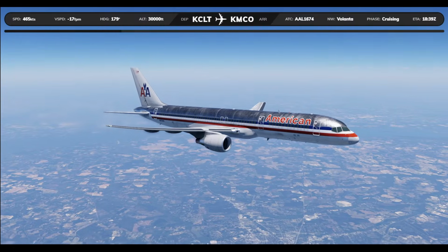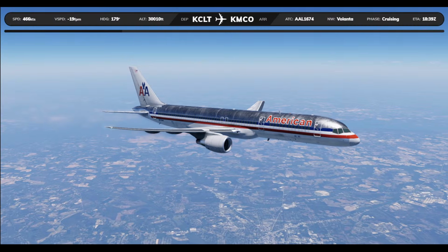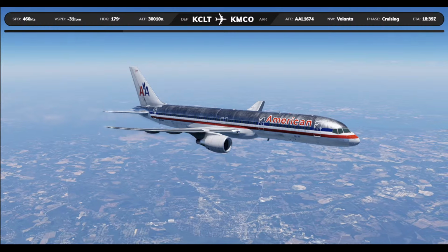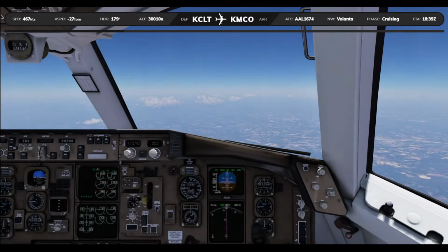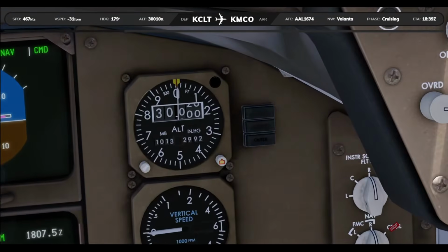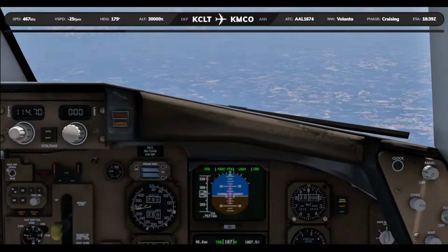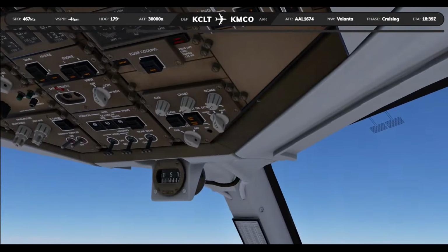So all these little problems that we're having. Leg one, going to Phoenix, my VSI wasn't working. So before I even got in the airplane, there was a maintenance guy working on it. Then there was another leg where we had the altitude alert light. On the top right, this little black light, it's not lighting up. Well, it should light up.